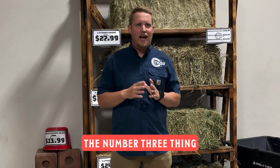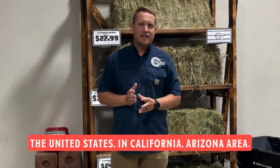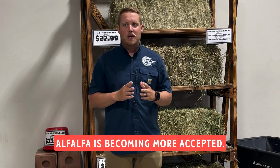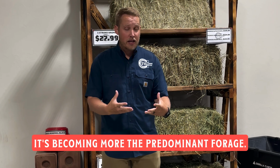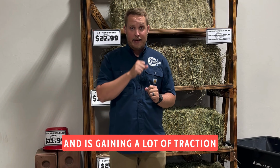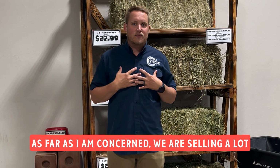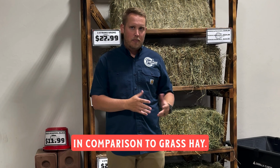The number three thing: I feel like alfalfa was very common, very popular in the western part of the United States, in the California, Arizona area, but it seems like it is gaining steam in the Midwest. Alfalfa is becoming more accepted. It's becoming the predominant forage, if not people's only forage for their horse, and is gaining a lot of traction in the Midwest. So I would say that alfalfa is the third trend that we're seeing grow like crazy. As far as I am concerned, we are selling a lot more alfalfa than we ever have in comparison to grass hay.